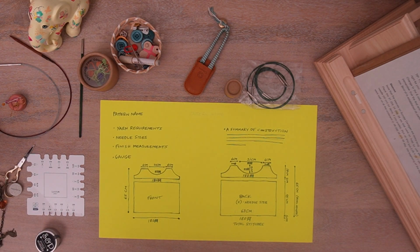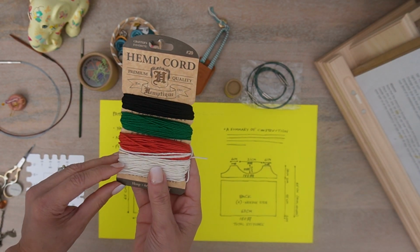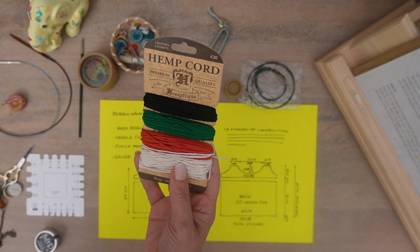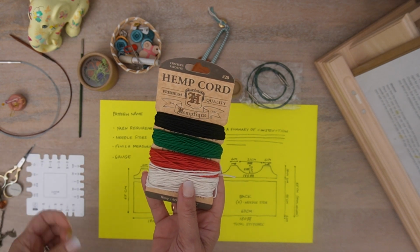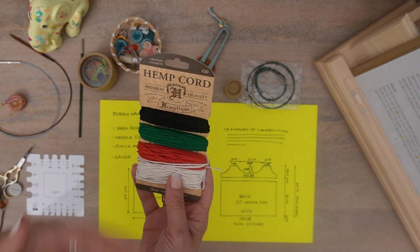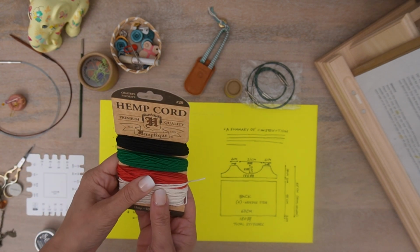I definitely make sure that I have a lifeline. I use this hemp cord sometimes, but I also have some little plastic lifelines. If you don't know what a lifeline is, I will do a video about it. I'm going to do a whole video about how I pack my yarn to travel. And we're going to give you a whole review of what my preparation process is, just so I can actually do projects. But this is just an example of something I use.